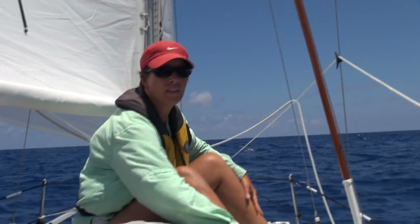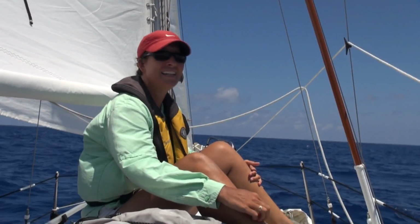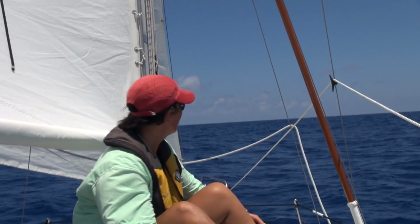Oh, we saw another wheel this morning. Yeah, I think it was the match to the other one. It looked like a match set, the same color rim, silver painted rim. Looked like a light truck wheel, tire and all. Amount of growth. Strangest thing.